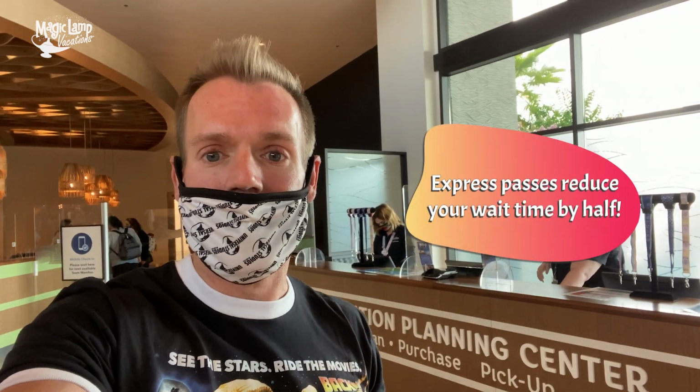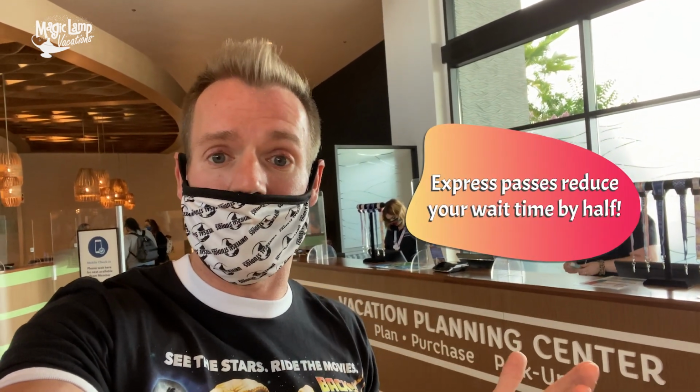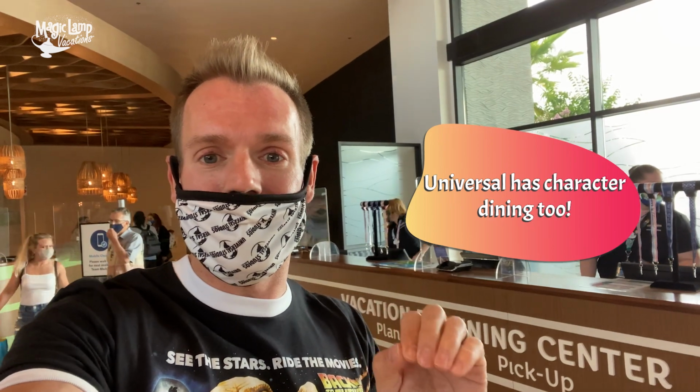If you have special ticketed events and to pick up your theme park tickets, your express passes, you can go to the Vacation Planning Center and pick up all that information, everything that you need for your Universal Orlando vacation. And if you book your reservation last minute, this is where you can get your special Harry Potter themed keepsake luggage tags and box and all that jazz.